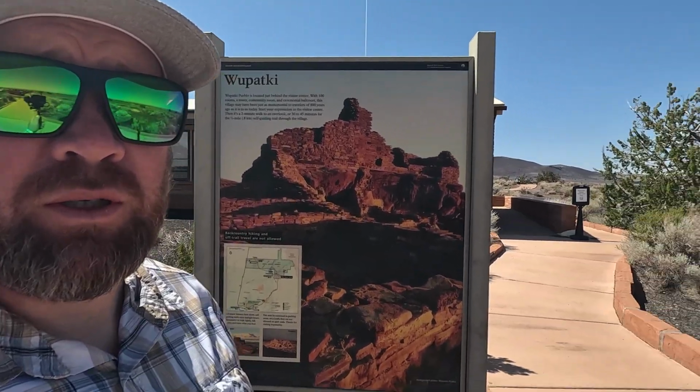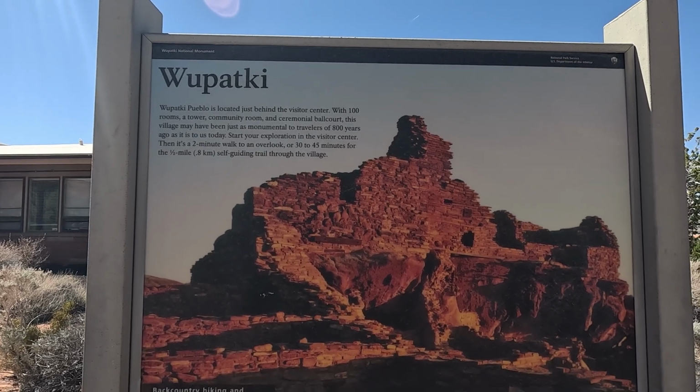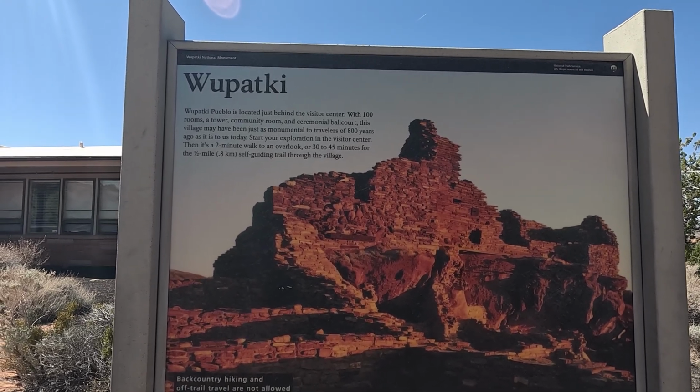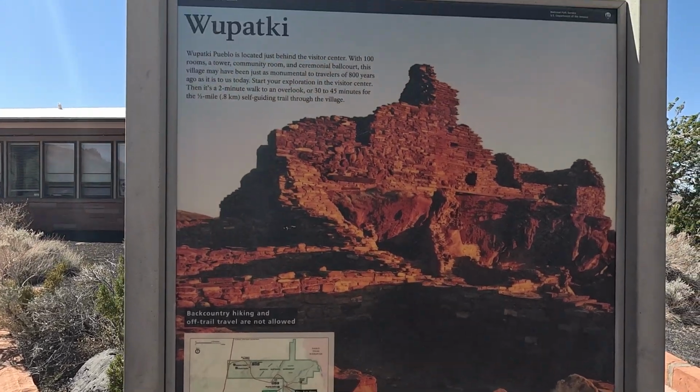Next stop on the road trip is this right here. Wupatki National Monument. Probably just murdered that, but Wupatki. There's some pueblos, and there's also Sunset Crater. We're going to check it all out.